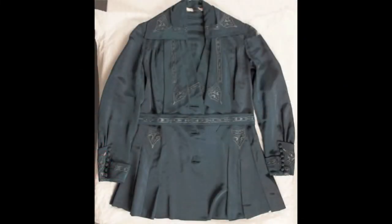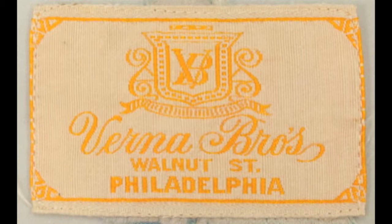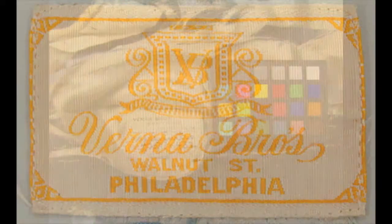This tailored suit from 1917 was selected for the Common Threads exhibition because it is an excellent example of a period piece and because it is stunning in style, materials, and design. The large label at the neck indicates it was made by Verna Brothers Tailors, located at 1225 Walnut Street, Philadelphia. Unfortunately, it had an inherent vice.